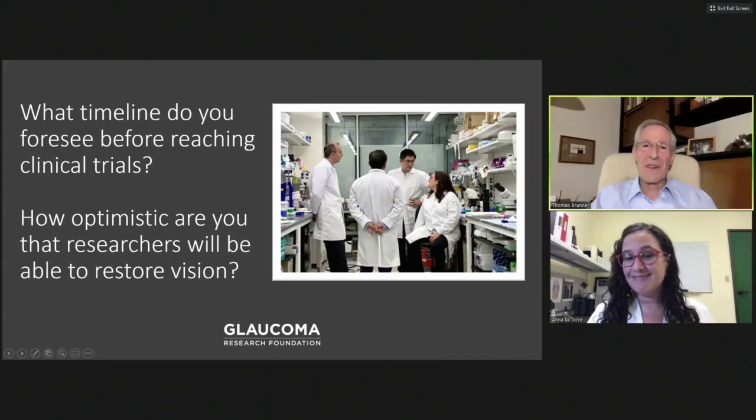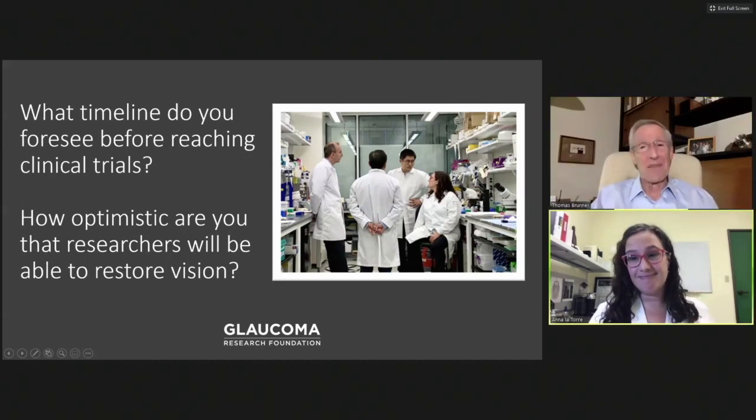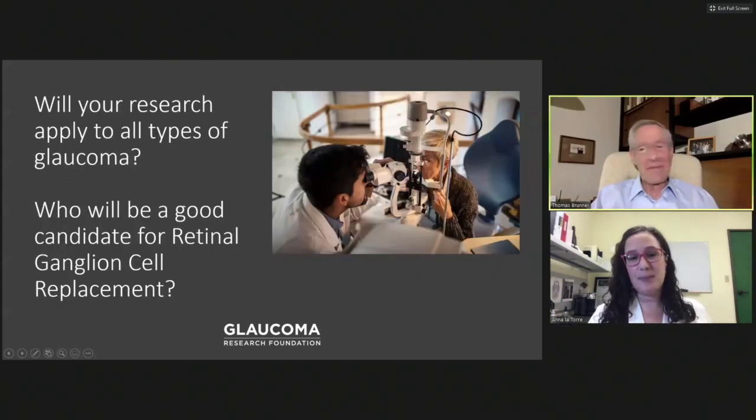That's really the key: catching it sooner and working with your doctor and preserving vision is much better than trying to replace lost cells. Absolutely, yes. So our second question is, will your research apply to all types of glaucoma?